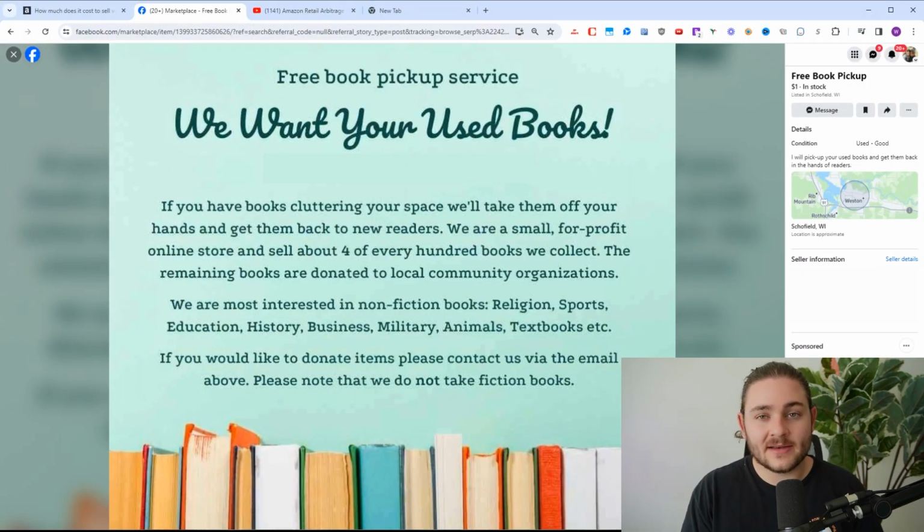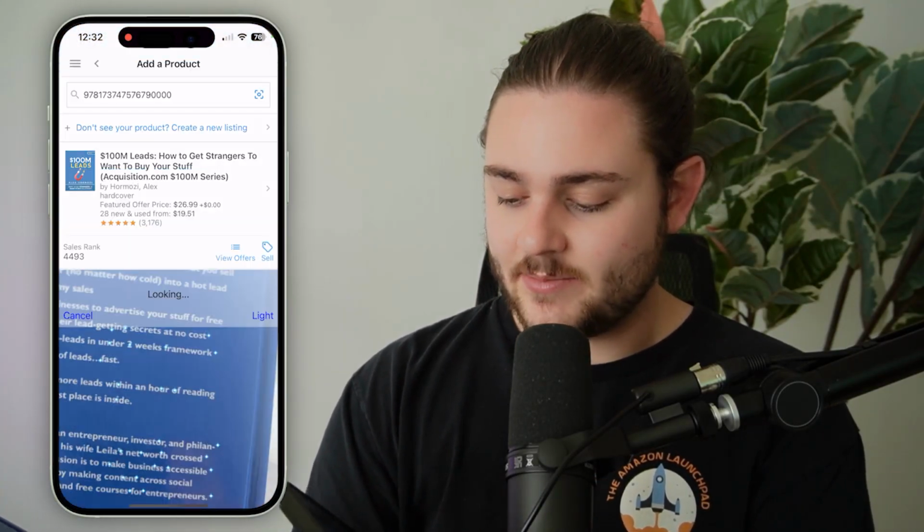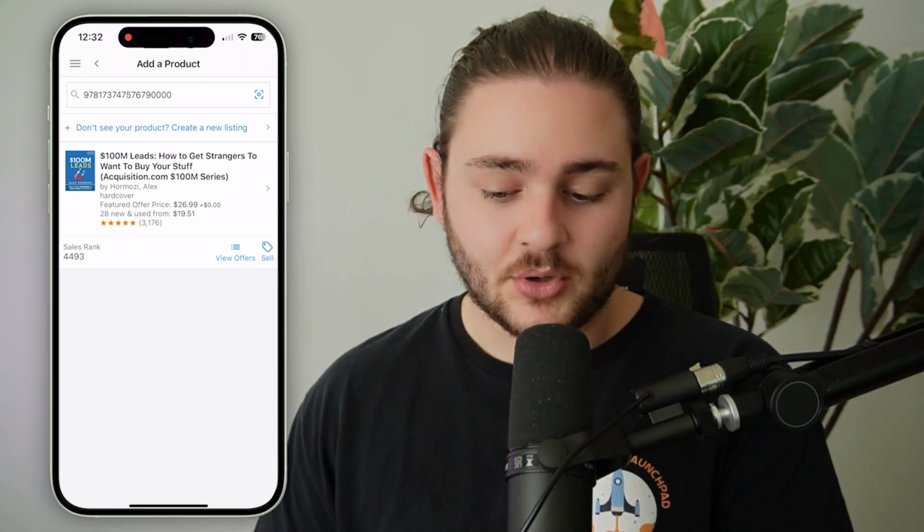I would usually recommend asking them what they have beforehand. You don't want to drive out for it to be 5 used old fiction books, right? Typically you want it to be a non-fiction book. And so once you have a used book like this, you're just going to go ahead and scan the barcode, hit the barcode option in the top. Go ahead and scan the back of the barcode there. And then we can see this book pulls up right here.